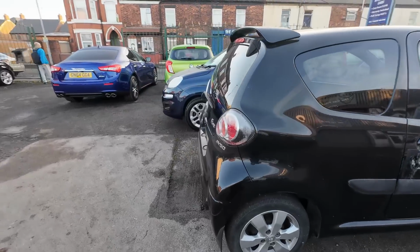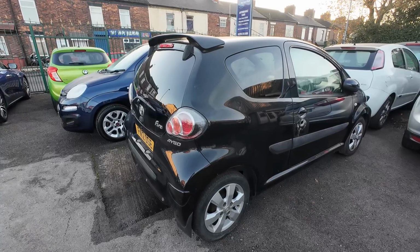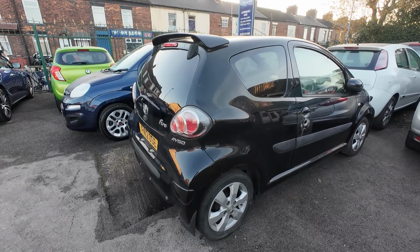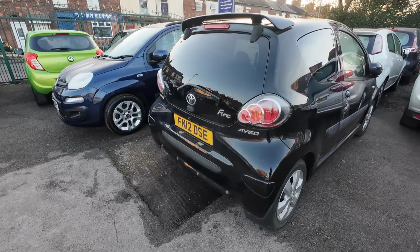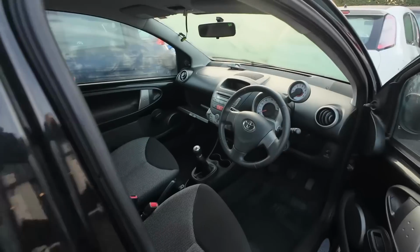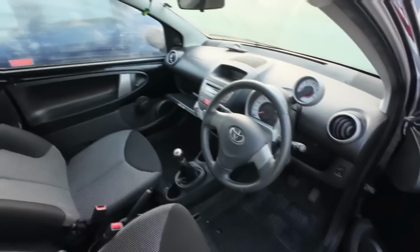Little Fire Aygo, which I don't like the spoiler, I'll be honest, but it is what it is. People seem to like it when they come in. They seem to like the idea it's got a spoiler, but not for me. But the Fire model also obviously had a spoiler and parking sensors, which is a little bit of a bonus. Alloys, little rev counter, and a glove box as well. A little rare treat, a glove box in an Aygo.